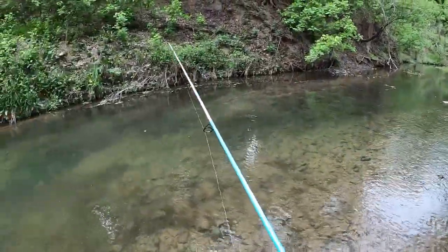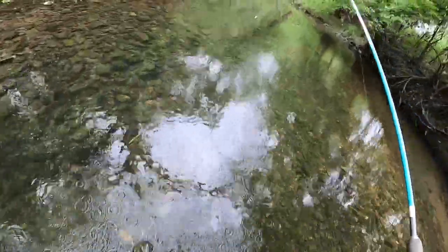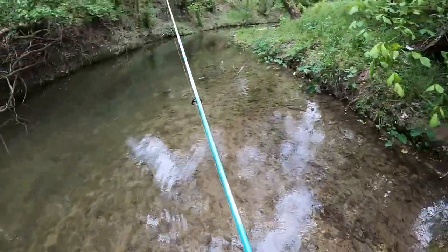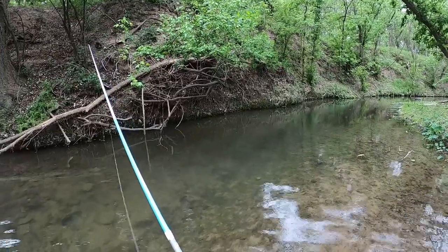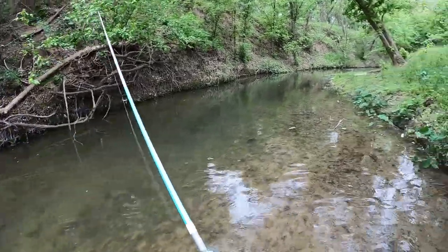Go up here a little further. I'm hoping there's a little hole up here. I'm dragging this kayak along and I don't even need it. Looks like a decent spot. Oh, I see one chasing it. They eating it. Just little guys though. I could set the hook on any of them.